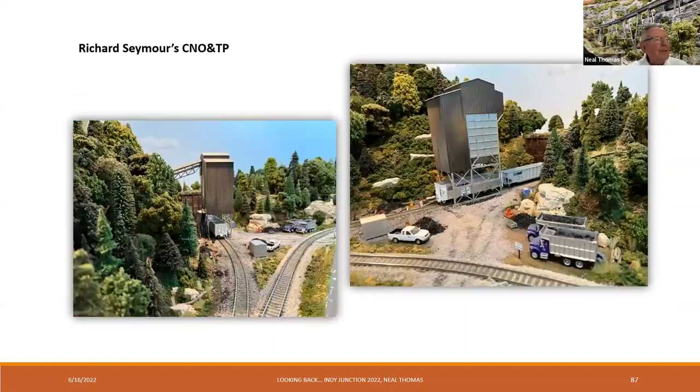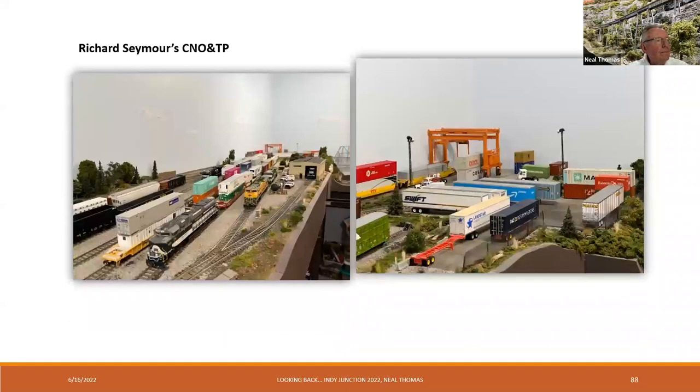Not a huge layout, but very nicely done. Two shots of the same scene from different angles. That's his container yard. On the back wall in the back corner, so I had to zoom in to get a picture of that.